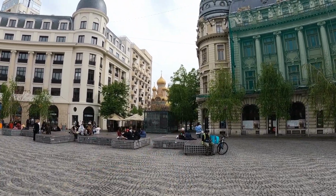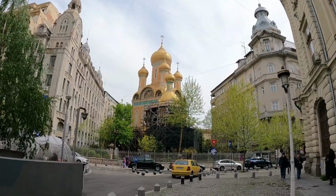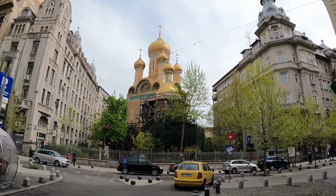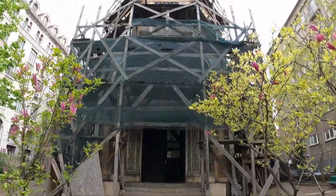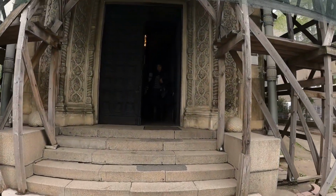Behind there you can see the St. Nicholas Church. Let's see if it's open or not. I think it is. They used to call it the students' church. Let me take my hat off.